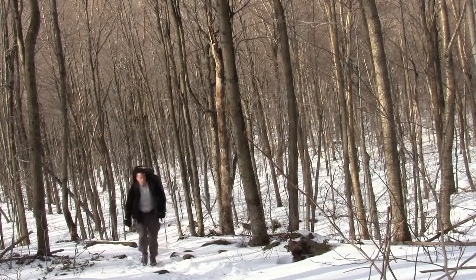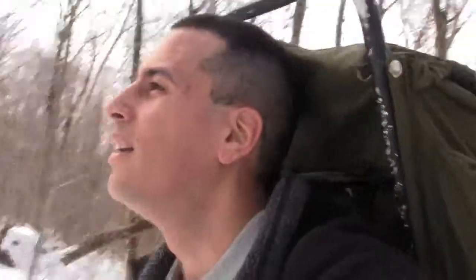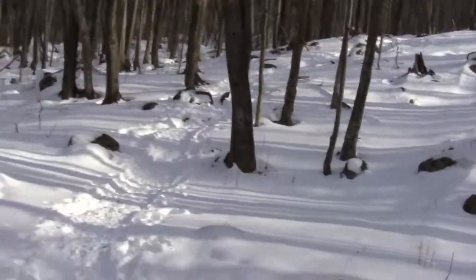It's going to be about a 2,000 foot elevation gain, and at the summit we'll be at approximately 4,200 feet above sea level. So we're going to be getting up pretty high, and it's going to be, as I understand, a very strenuous climb, so I'm looking forward to it. Hopefully you are too. Let's go find out.